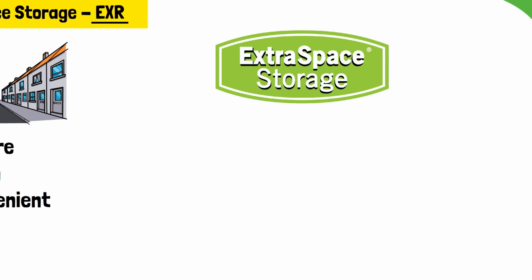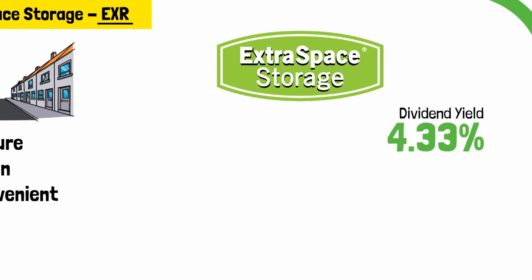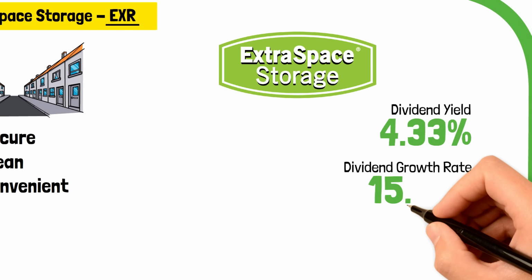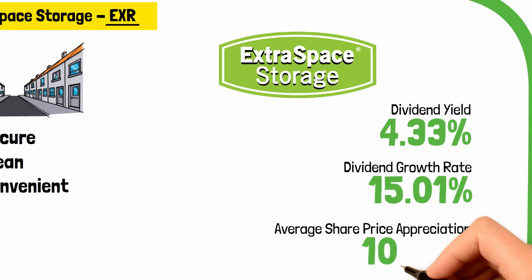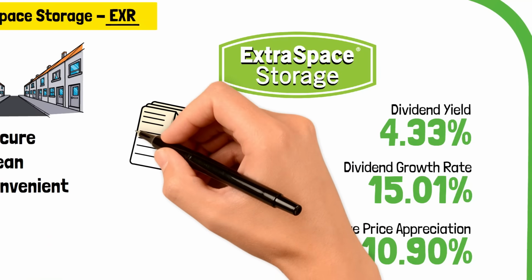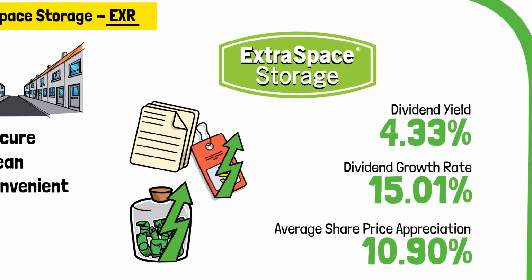So, let's dig into the numbers. EXR currently has a dividend yield of 4.33%, which is quite impressive. But that's not all. The real return lies in their dividend growth rate, which stands at a robust 15.01%. This means your dividend payouts are not only stable, but also growing significantly over time. And there's more. When we look at the 10-year average share price appreciation, EXR shines with an impressive 10.9%. This indicates that the stock price has been growing steadily, adding substantial value to your investment.